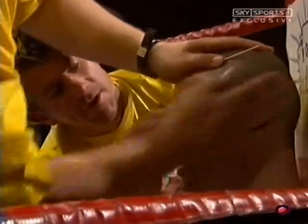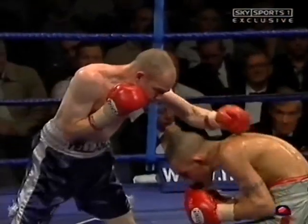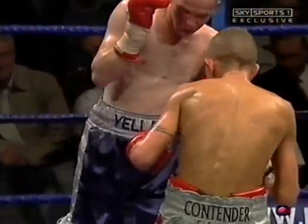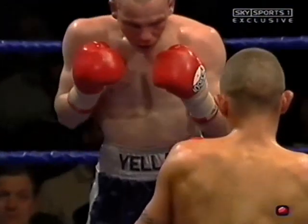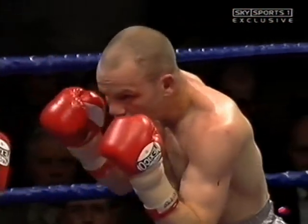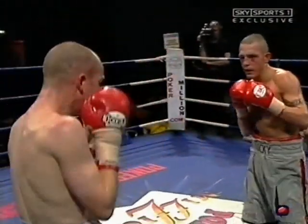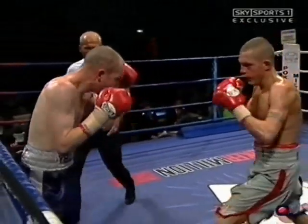Remember you're breathing all the time. They're rubbing the ear, Jim. Trying to motivate him. Yep, I've never seen that one done before. Maybe it's worked in the past, but he's never needed motivation so much as he needs it now. Nothing wrong with his heart, but I don't think there's much left in the tank of young Jamie Yelland. He's given everything he has.